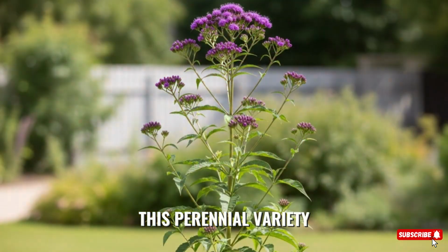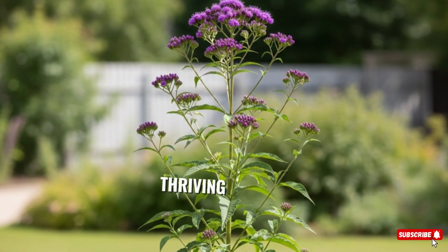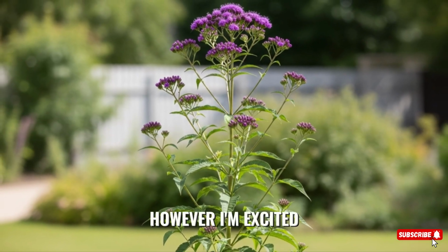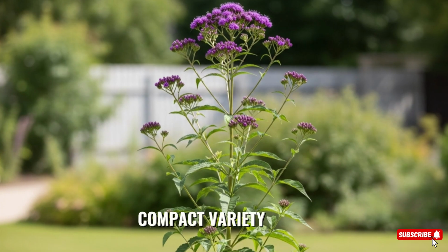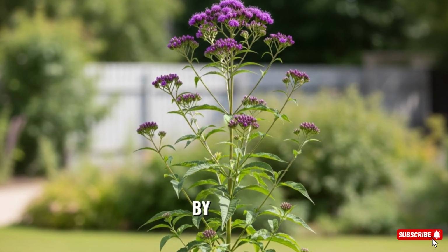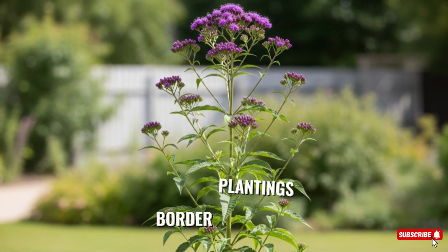This perennial variety reaches approximately 48 inches in height and is incredibly hardy, thriving in zones 4 through 9. However, I'm excited to share that there's a new compact variety being introduced in 2026 that will only reach 3 feet by 3 feet, making it suitable for smaller spaces and front-of-border plantings.